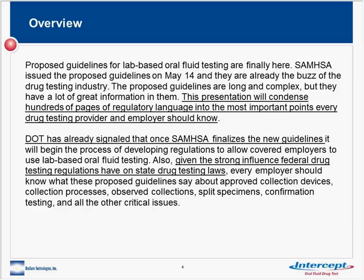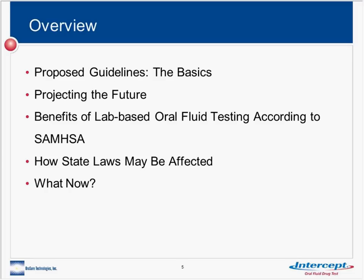We'll just work through a few key issues today. We're going through the basics of the proposed guidelines. And I want to share with you some very interesting information from SAMHSA, where they project the market share that lab-based oral fluid testing will eventually capture once these guidelines go into effect, once they're finalized. And also, they project where the market may go if DOT also adopts the guidelines, which we believe that they will.